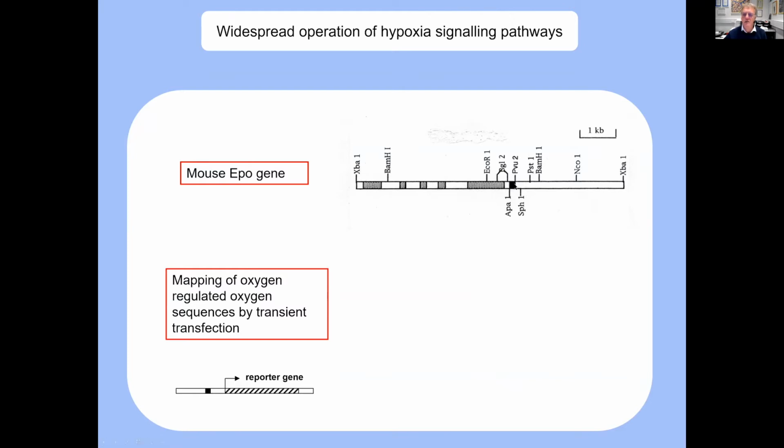So here they are. This is the black bit that we identified lying at the 3' end of, in this case, the mouse EPO gene. When coupled onto a reporter gene, we can see the effect. Adding those sequences to alpha globin made it inducible by hypoxia. So that was rather clear and neat, perhaps unsurprising, because those cells must have a regulatory sequence.